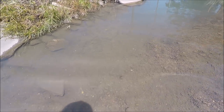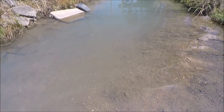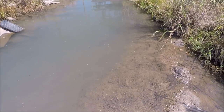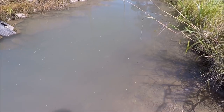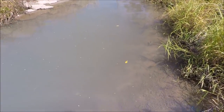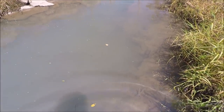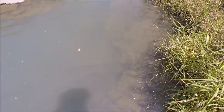That muskrat may be in here fishing. That is way over my face height. I'm not getting in there. Really? I'm not. But I want to leave the camera on in case that muskrat comes back out. He's in there, or he's up here. Could be a she.